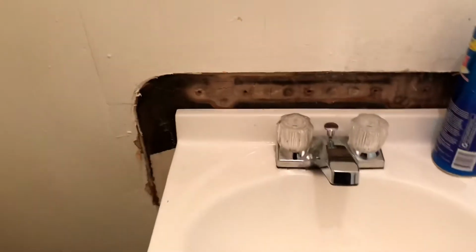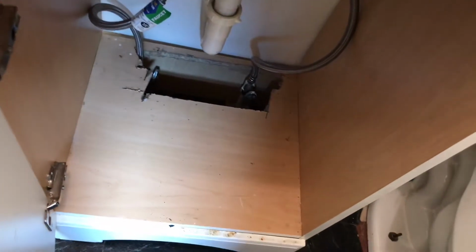Vanity needs clean. You have drywall work around the vanity that needs to be done. Fix the hole underneath the vanity. Remove the cabinet and fill in the holes. New outlet cover.